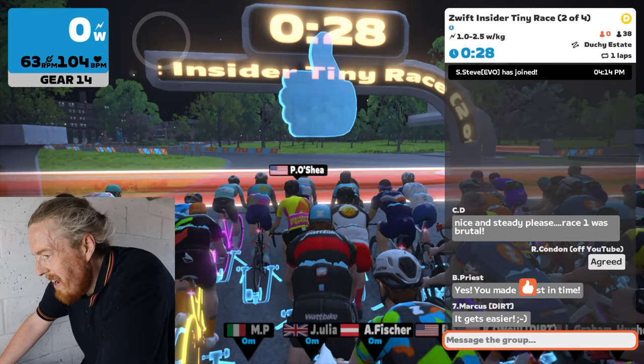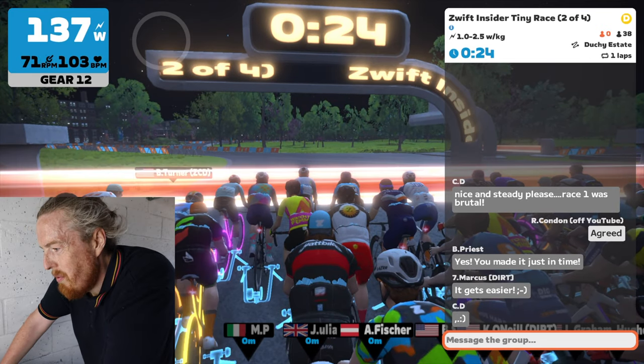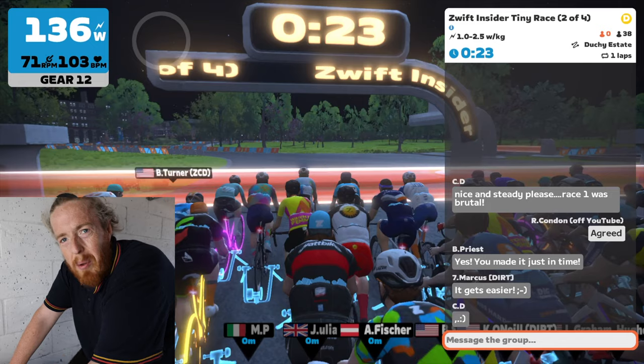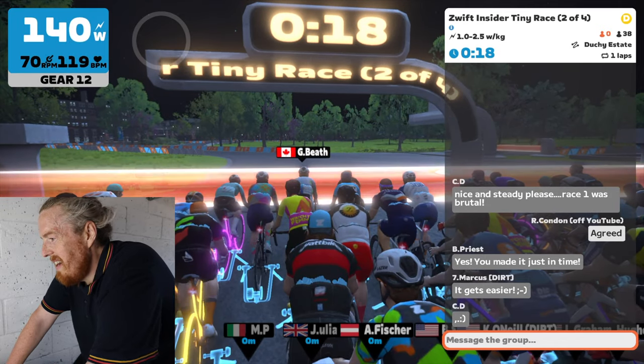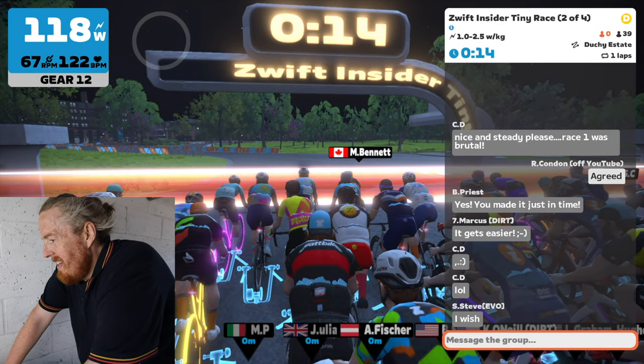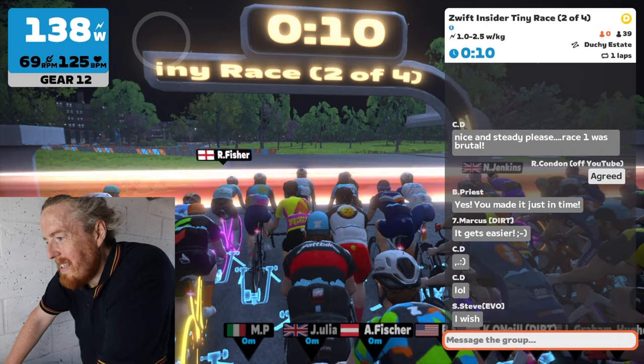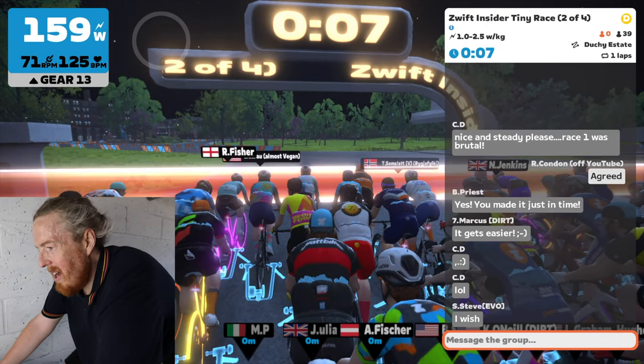Let's start pedaling. Gear 12. Let's try and get 300 watts. Try and stick with that lead group. My plan, as always, for the first 200 meters, get off the start line in excess of 300 watts and stick with the front riders. Do not get dropped on the start. Okay, 10 seconds. Here we go.